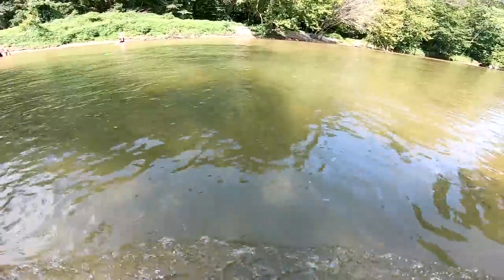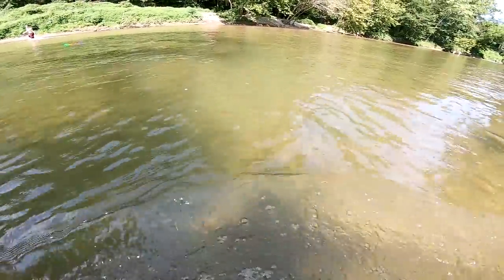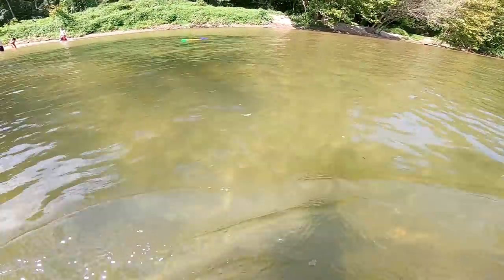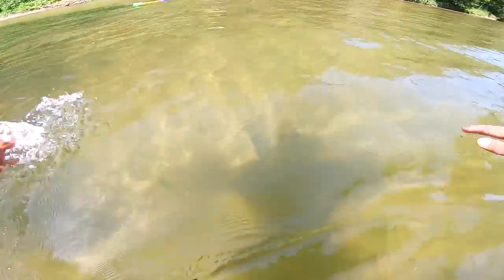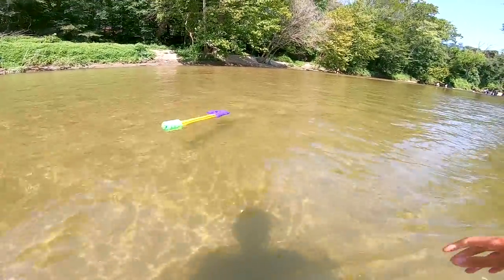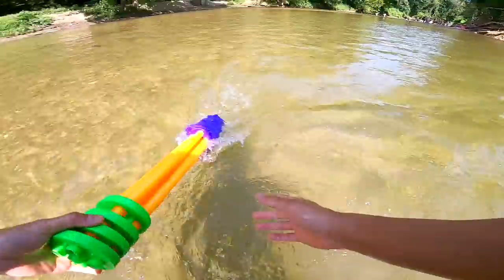We got a rescue here, guys. Someone's lost there. I don't know what that is. Whoa, we got deep. That was a deep hole right there. Haven't swam in years. Right here.